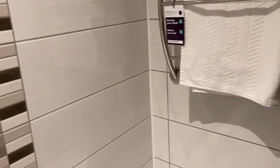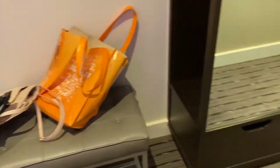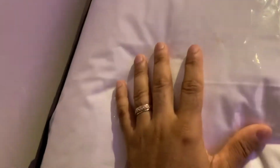So, here are complimentary towels. There's another one here. Yeah, there's another one here. Okay, that's good. Here's a complimentary wardrobe to hang your stuff. Okay. Here's a pillow. Extra pillow in here.